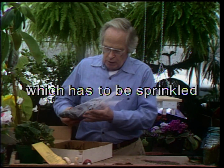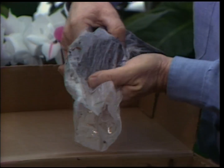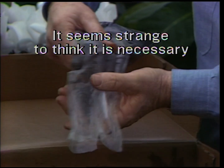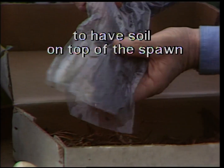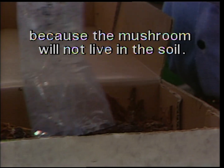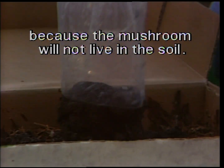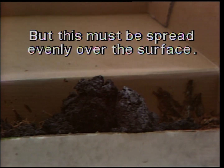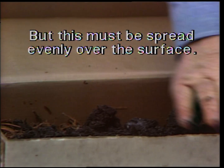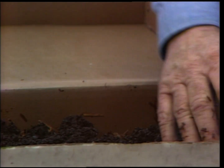a soil which has to be sprinkled on the top. Now, it seems strange to think that it is necessary to have soil on top of the spawn itself, because the soil is not the material in which the mushroom is going to live. But this will have to be spread out evenly over the surface.